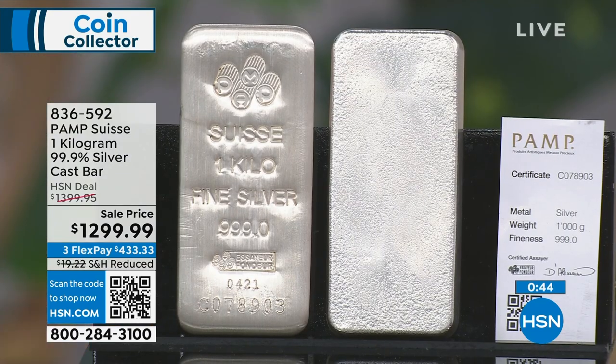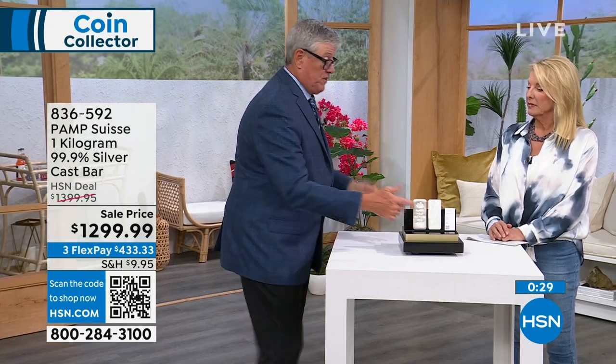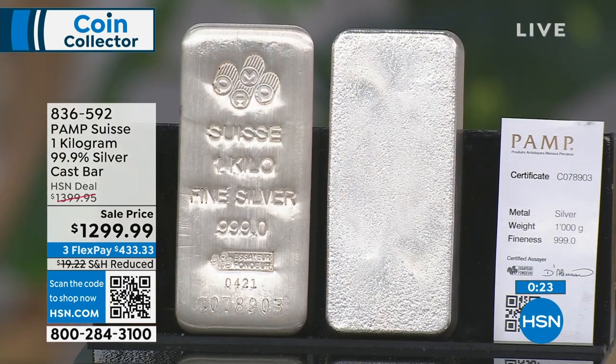As a matter of fact, we're a quarter billion ounces short. They estimate that all known silver reserves will be mined out by 2035. Now, they're going to keep looking for them. So since you have a roughly equal amount of physical gold and silver, but gold, if this was a gold bar, this would be almost $100,000, but it's not, it's $1,299.